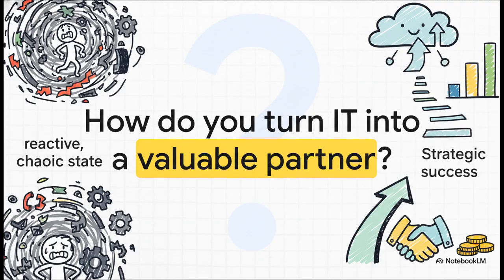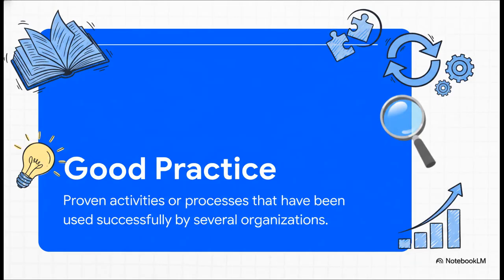Well, the answer lies in adopting a proven approach. And this is where a framework like the IT Infrastructure Library, or ITIL, comes into play. Now, what's really important here is this term, good practice. See, ITIL isn't some strict, rigid standard that you have to follow to the letter or else. Think of it more like a library of wisdom, a collection of processes and activities that have been proven to work time and time again in tons of different companies. It's a fantastic starting point, not a restrictive rulebook.